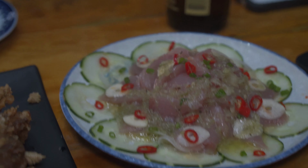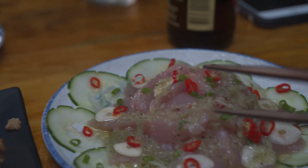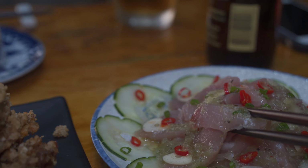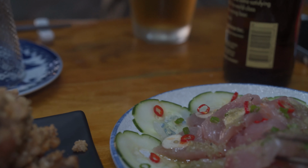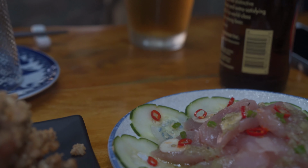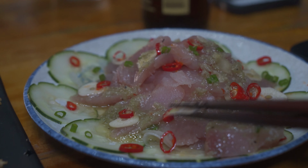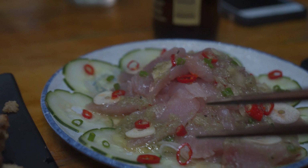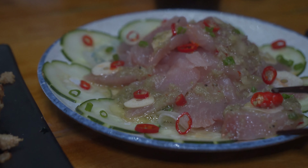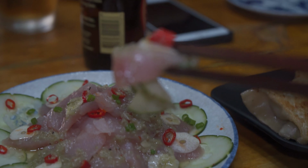Okay, I'm gonna cheat here. So we're waiting for more dishes, but I gotta try this carpaccio here. That's what they're famous for. Japanese carpaccio, or what they call Japanese kilawin. So I'm gonna help myself to one slice. I gotta do this right. I think I gotta put a garlic chip. Gotta put some siling labuyo. And with a cucumber. There we are.